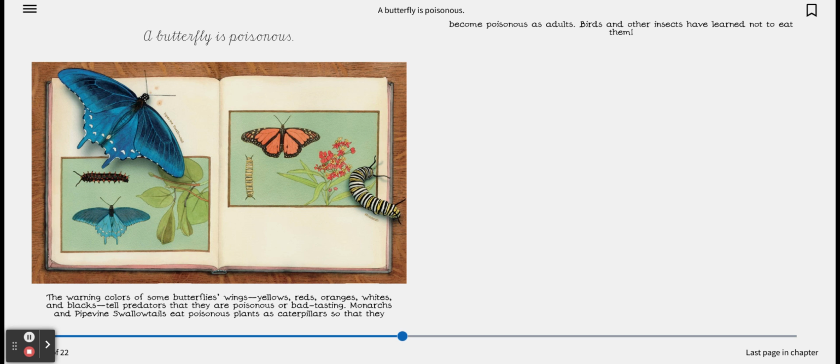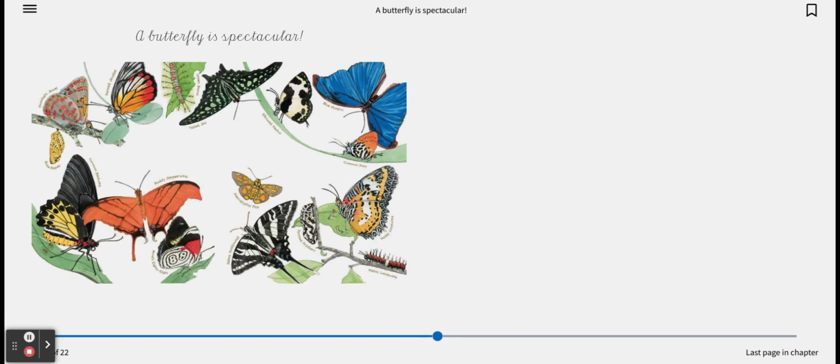A butterfly is poisonous. The warning colors of some butterflies' wings, yellows, reds, oranges, whites, and blacks, tell predators that they are poisonous or bad tasting. Monarchs and pipevine swallowtails eat poisonous plants as caterpillars so that they become poisonous as adults. Birds and other insects have learned not to eat them. A butterfly is spectacular.